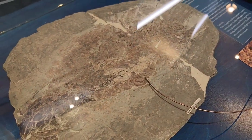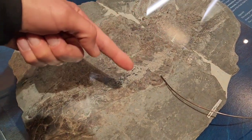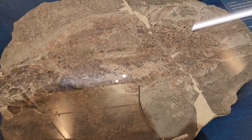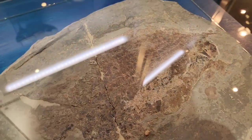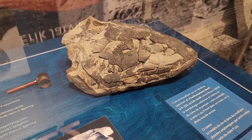This fossil is of a fish that ate something else, and so you can see in its stomach here is the contents of what it ate. A tiny crustacean. This is the other part of the rock here. So hard to see with the glare, but that's pretty cool. And there is a massive fish skull.